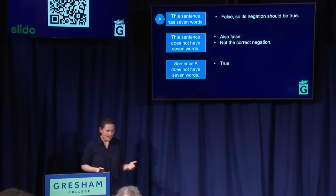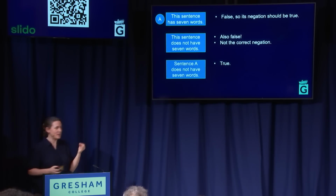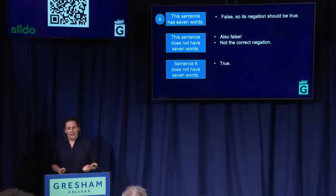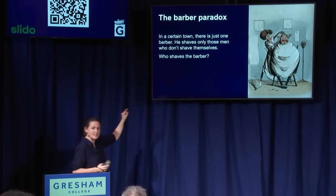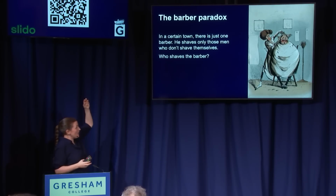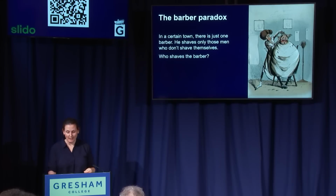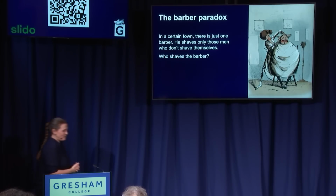But sometimes these paradoxical self-referential statements can really have a genuine, deep effect on mathematical thought. And one instance of this, it's not quite this, but it's a statement very like this one. Actually, the mathematician and philosopher Bertrand Russell used this example to illustrate a mathematical argument that he had made, which we'll mention in a moment. So it's the barber paradox.